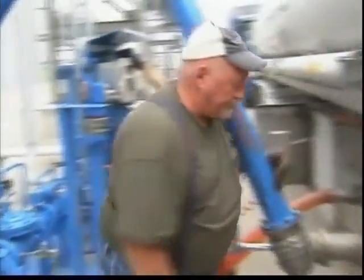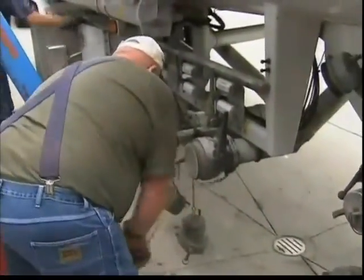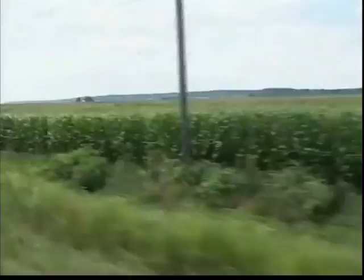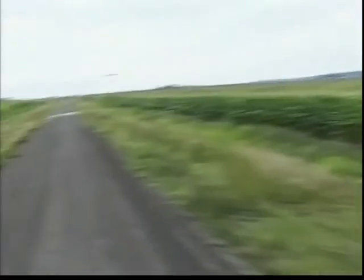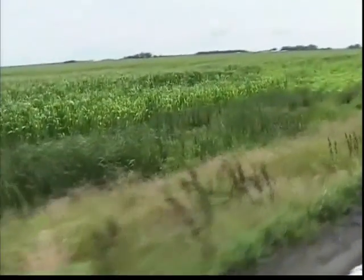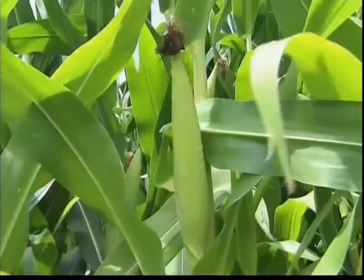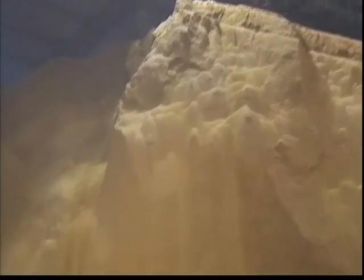A full 33% of this year's US corn harvest, or 3.9 billion bushels, is expected to go towards ethanol production, up from 22%. Virtually all experts agree that using crops for biofuel drives up the price of grain, but opinions vary greatly as to how much.